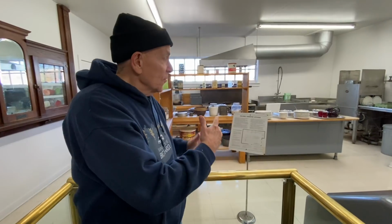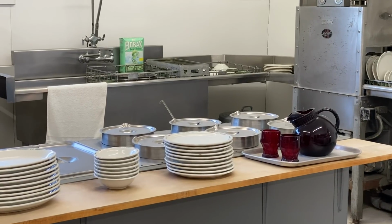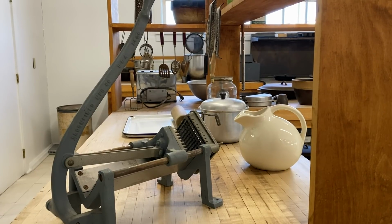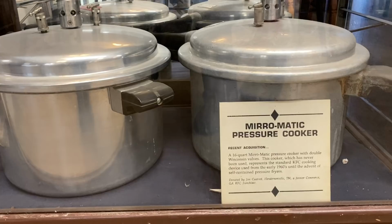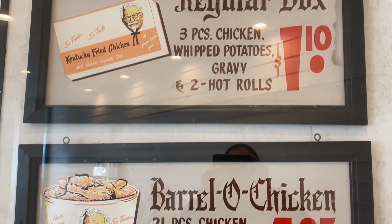And this is a restored version of that original kitchen. It's here where he perfected those 11 secret herbs and spices and began to experiment with pressure frying, which reduced the amount of time it took to prepare fried chicken from about 30 minutes to 9 minutes. And in that sense, Kentucky Fried Chicken, as he started to call it then, became really the first of America's fast food restaurants.